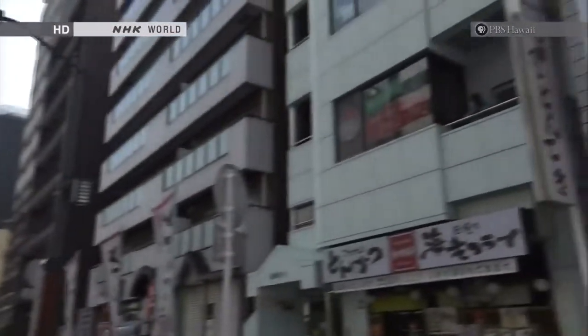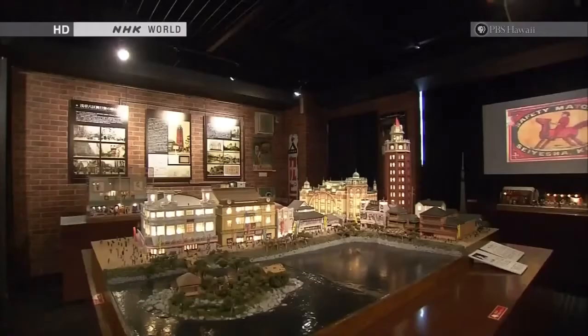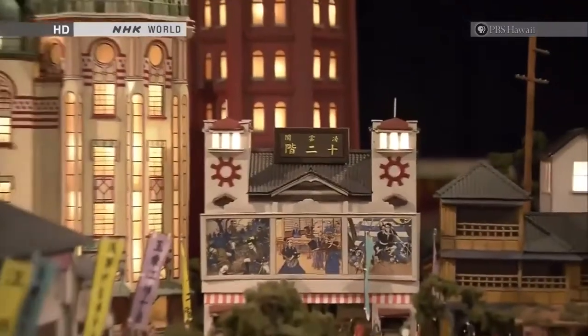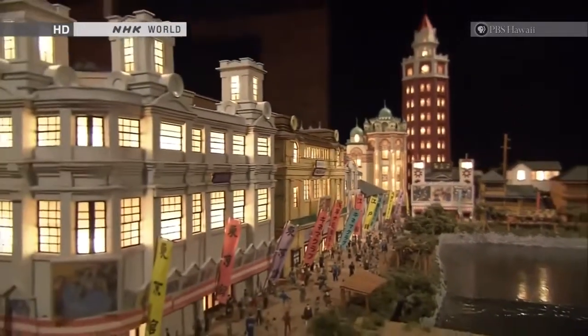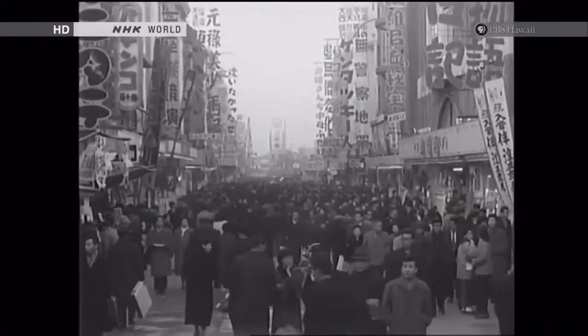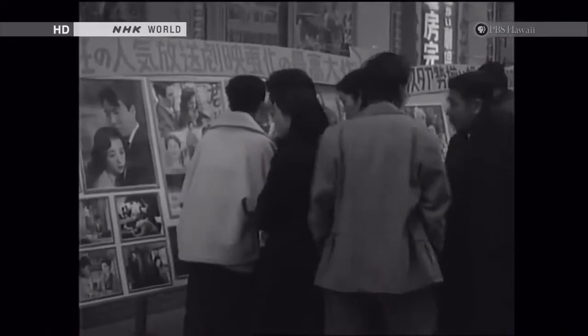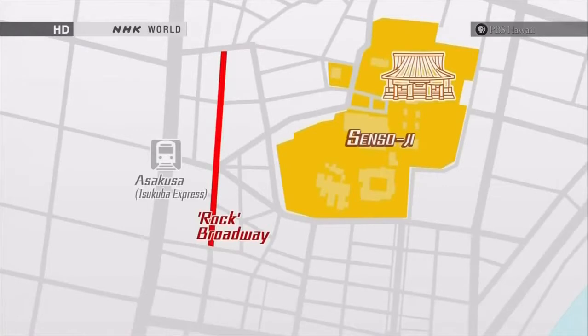A museum that opened in 2013 recreates local scenes from the old days. This is a diorama of what Rock Broadway looked like in the 1910s, lined with theaters and bustling with people. And this is the actual Rock Broadway in 1955. The street was this busy well into the 1960s. Now, let's visit a theater on Rock Broadway today. It's just steps from the Tsukuba Express Asakusa Station.